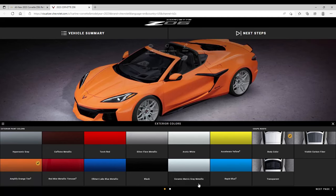I'm a little bit boring here. I'm going to stay with the ceramic matrix gray metallic, which is the current color I have in my car now. Boring, you know. But I love the color, so, if you don't, stick with what you like, I guess. All right, so we get that done. That's exterior colors.